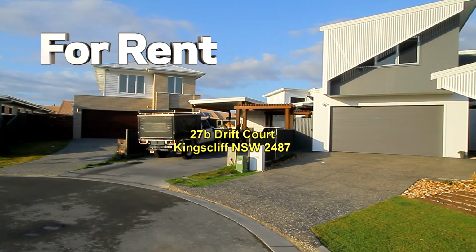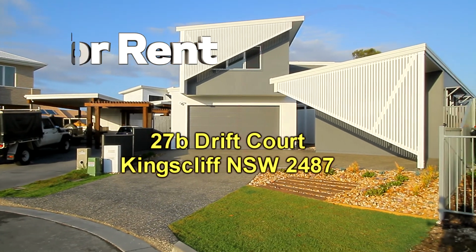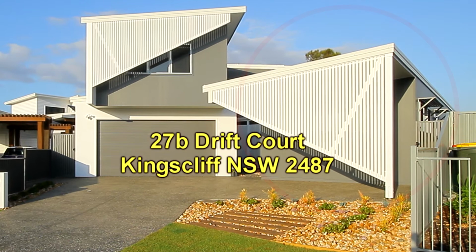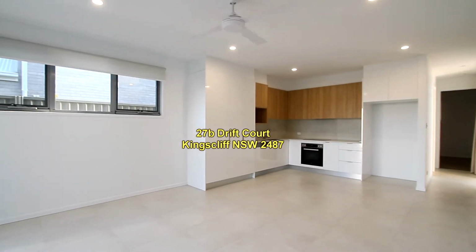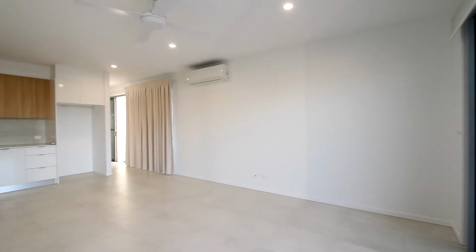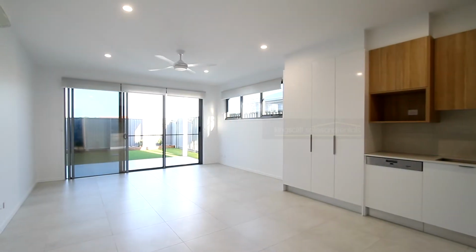27 Beach Drift Court, Kingscliff, is a one bedroom, freestanding, executive style duplex in an upmarket estate in Kingscliff, located just 600 metres from town. It's got its own entranceway to the property, it's fully fenced. Stepping inside, there's LED downlights throughout, energy efficient fans, split system air conditioner on the wall.